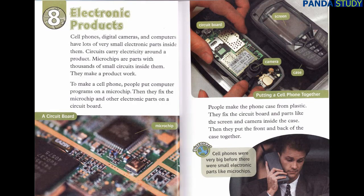Chapter 8. Electronic products. Cell phones, digital cameras, and computers have lots of very small electronic parts inside them. Circuits carry electricity around a product. Microchips are parts with thousands of small circuits inside them. They make a product work.